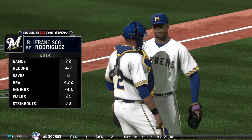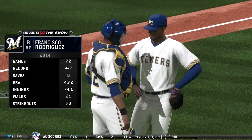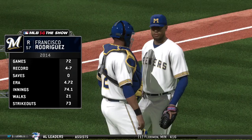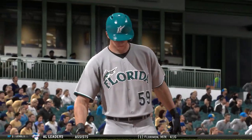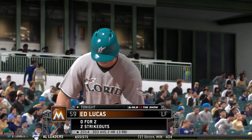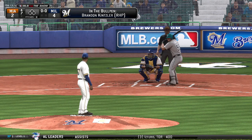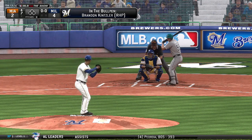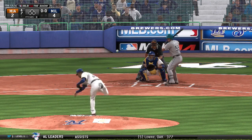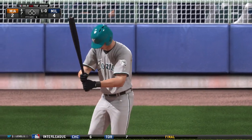Francisco Rodriguez is in out of the bullpen now as he'll be inserted into the number 6 spot following the double switch. Mark Reynolds is into the ball game as well as he'll slide into the pitcher's spot, hitting 9th now on the double switch. Ed Lucas will lead it off here in the top of inning number 7. Leading off for the Marlins, left fielder, Ed Lucas. Too high that time with the inning's first pitch. It's ball 1.